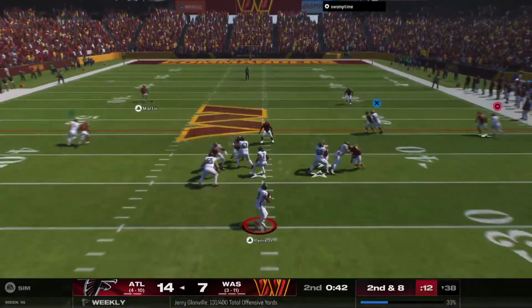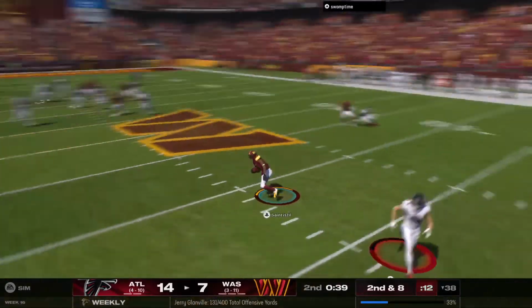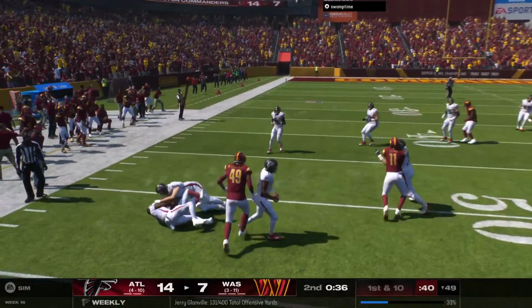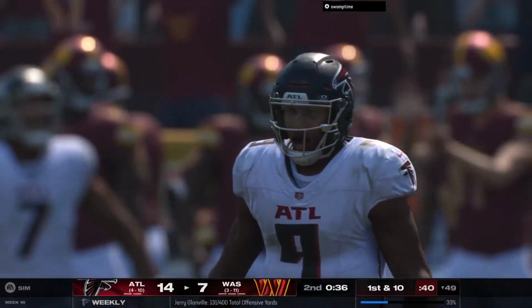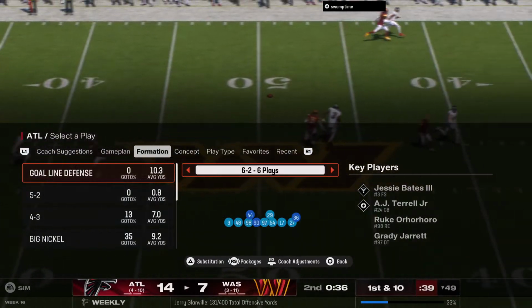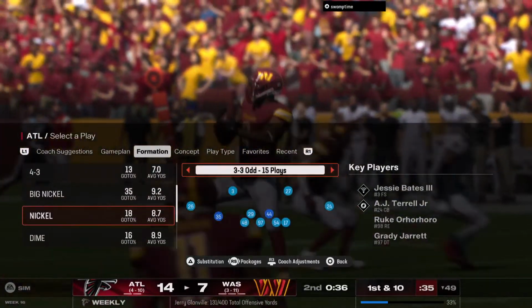We'll go play action. Here's Penix. And there's a man there. It's intercepted. Mike Sainristil makes the play. And the Commanders take over on his 5th interception of the season. Well, I know I don't need to tell you, partner, but if you're going to try to get aggressive, really push a throw downfield like that, you have to be smart about how you do it.